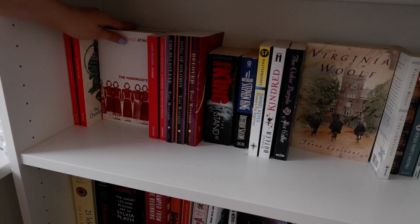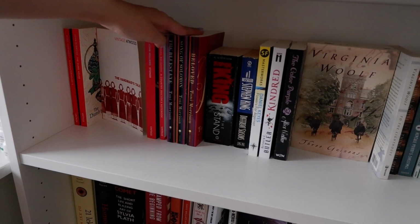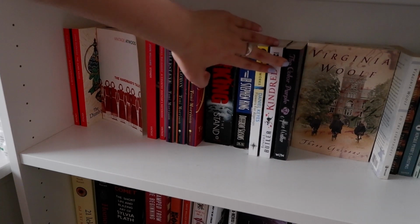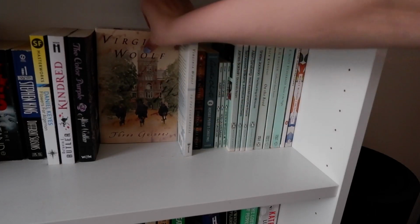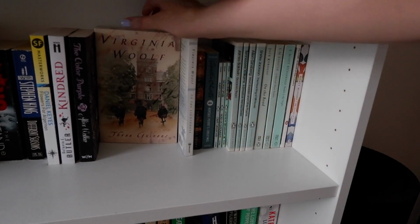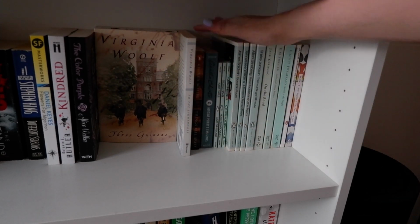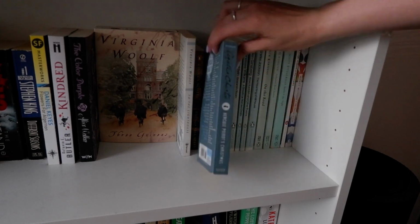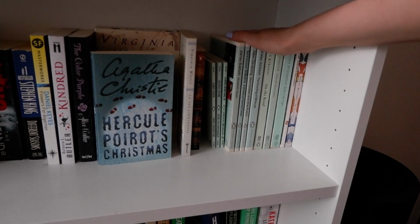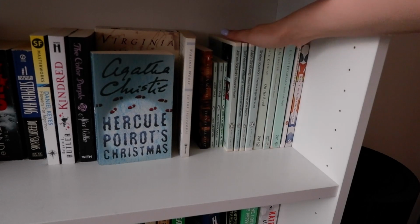So really quickly, here we have my vintage classics. 3 books from, I think it's called Vintage International. It's like US. 2 books by Stephen King. I don't know what publishing house this is. Here we have a few editions of Virginia Woolf. Not quite sure about the publishing house. I think here it says Harcourt? Not sure. And here we have other Penguins. Except this one, it's just a random Agatha Christie, but the rest is Penguin Modern Classics and this guy right here. So let's go one by one.